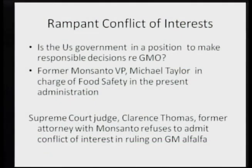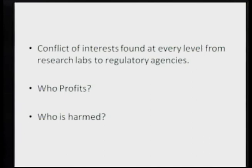So that's from consumerreports.org. There are rampant conflicts of interest around this whole topic of genetically modified foods. I am just mentioning a few here. The U.S. government is in a position to make responsible decisions around genetically modified foods. So why are they not doing that? They're not because the former Monsanto Vice President, Michael Taylor, is now in charge of food safety, as I mentioned before. In the present administration, Supreme Court Judge Clarence Thomas is a former attorney with Monsanto, and he refuses to admit conflict of interest in the ruling on GMA, genetically modified alfalfa. Conflicts of interest are found at every level, from research to the regulatory agencies. And so we have to ask the question, who profits and who is harmed?